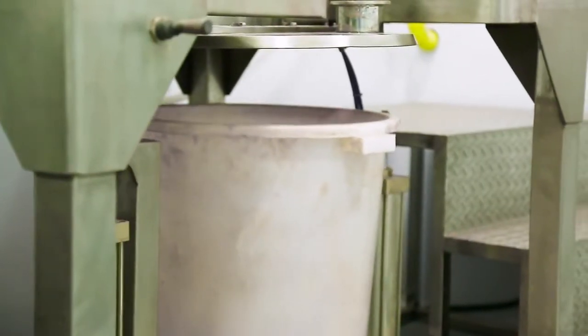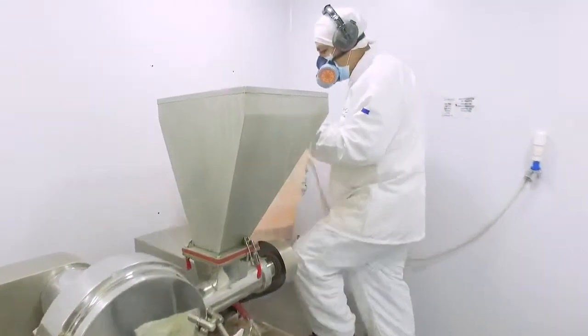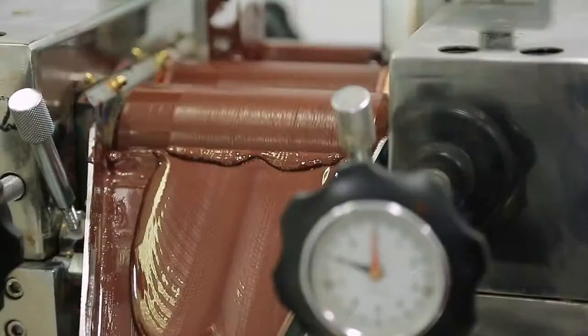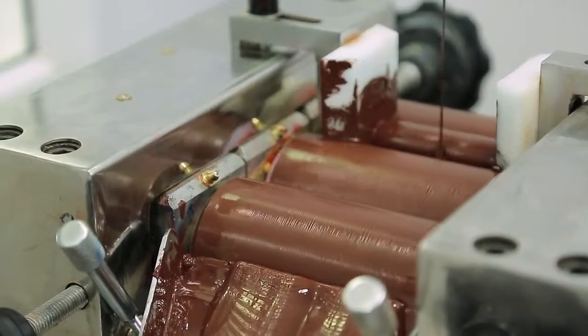A powder mixing room which blends the dry powders together. A powder pulverizing room which reduces particle sizes to make the powders finer. And a liquid mixing room. This is where lipsticks, creams, and liquids are mixed.